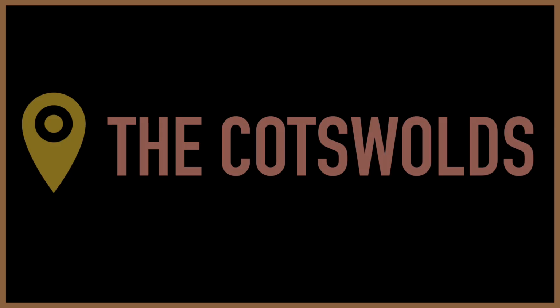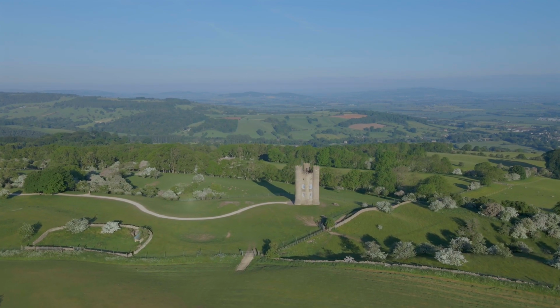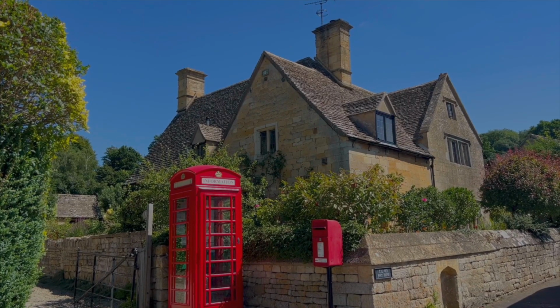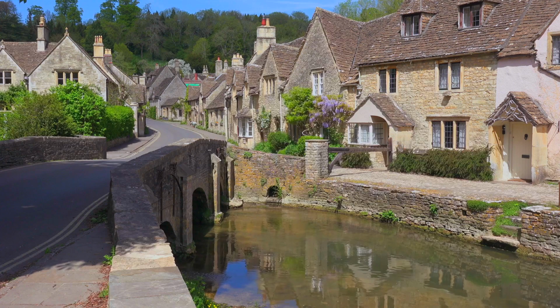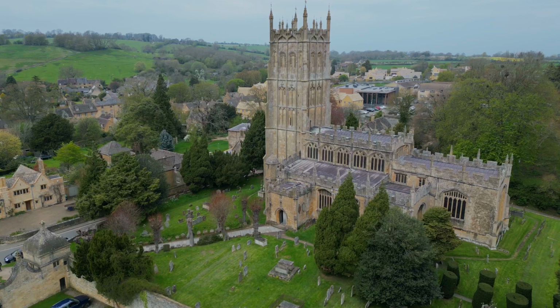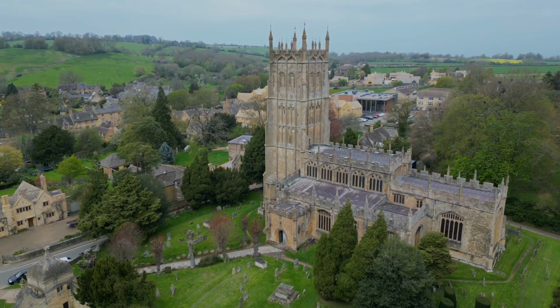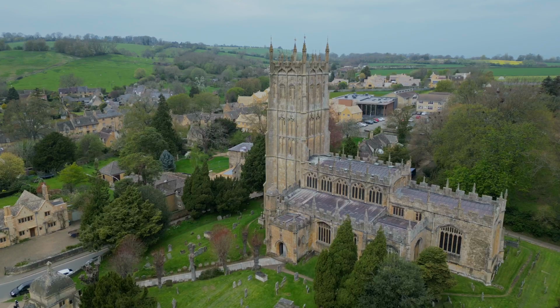North of Bath is the Cotswolds, an area of outstanding natural beauty in central England, renowned for its idyllic countryside, picturesque villages, and distinctive honey-colored limestone buildings. Spanning across several counties, including Gloucestershire, Oxfordshire, and Warwickshire, the region features rolling hills, charming market towns, and historic landmarks.